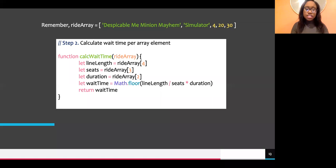And so one very simple example is the calculate wait time function that I used for that specific requirement, in which we take that ride array that we created in the previous slide and just break it apart into the line length, which is ride array at index 4, which is the 30, the cease, which is 20, then the duration, which is 4, and having the wait time equation of line length divided by cease times duration and returning that wait time. What someone could have very easily done is, using this output, said wait time equals ride array at index 4 divided by ride array at index 3 times ride array at index 2, instead of separating it out into something more readable.